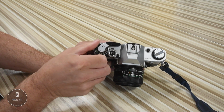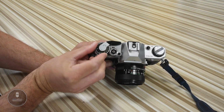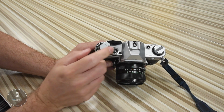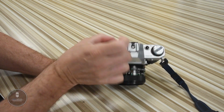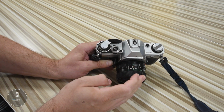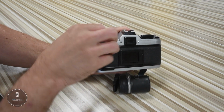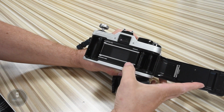Your shutter speed dial is here, and you can use that to dial in your speeds that go from 2 seconds to 1/1000th of a second plus bulb mode. Film lever advances here, and there's your shutter release. This doesn't have the Canon squeal, but you know what? It's still a pleasing sounding shutter. Pop open the back, and there you go. You got your cloth viewfinder.